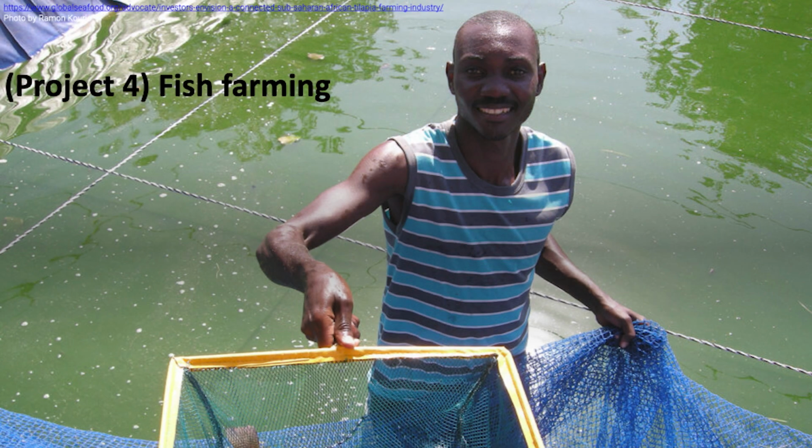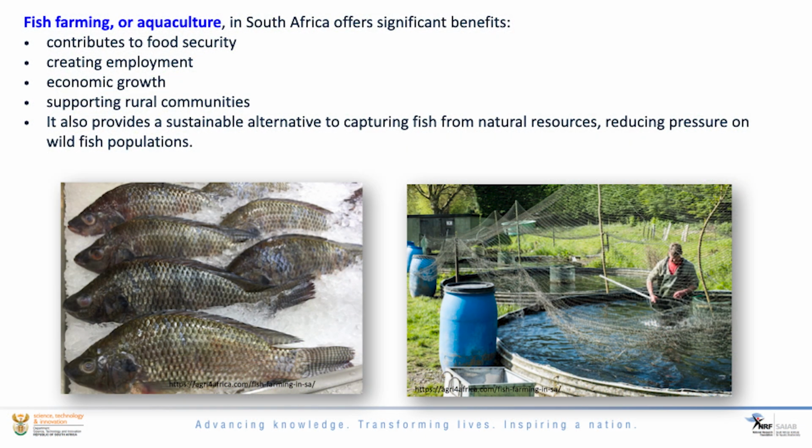Okay, so moving on to the last project now, and this is fish farming. Fish farming is very attractive in South Africa because it can contribute to food security, it could create jobs and more economic growth, and it could also support rural communities. And these are just some shots showing what a typical fish farming enterprise would look like.